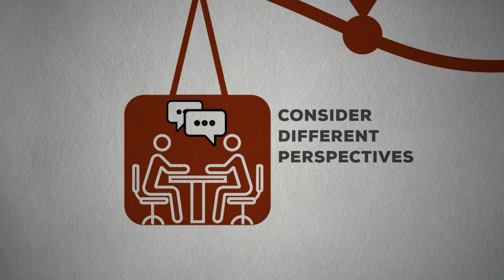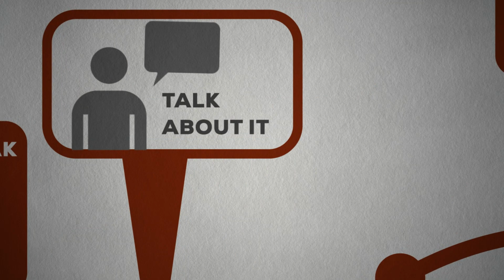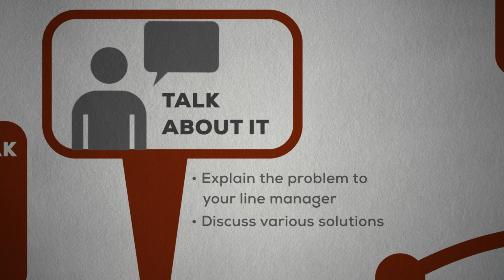Considering the problem from these different angles can help you identify effective solutions that you may not otherwise have thought of. It can often be helpful to explain the problem to your line manager and discuss the various solutions you're considering. Equally, if you have a trusted colleague or friend who might be able to help you solve the problem due to their background, experience, or network, it can be useful to ask for their advice. When you do this, however, it's important not to reveal any sensitive or confidential information to the other person.